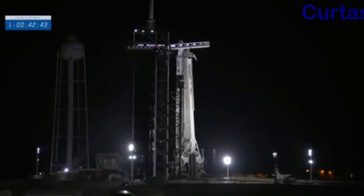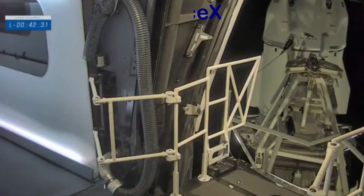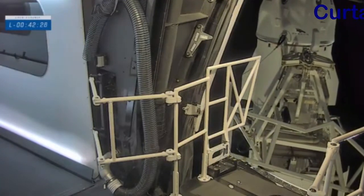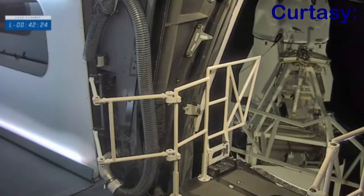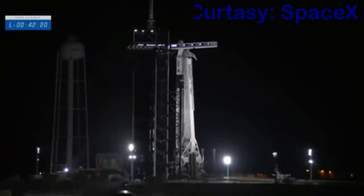There you see a live view of the Crew access arm retracting away from Crew Dragon in preparation for launch. The countdown clock continues to tick, and we're now at T-minus 42 minutes and 33 seconds. We're standing by for the completion of the Crew access retraction. This is one of the last major visual milestones that we'll see in preparation for liftoff.